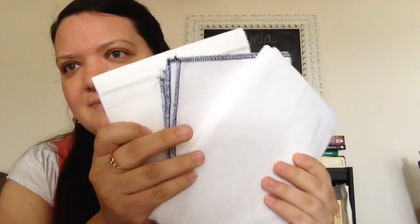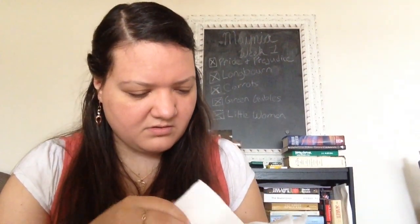But here are my fabrics. I need to cut them to size. They're all white Aida. I think this one might be a 22. An 18 or a 22, I think. This one's a 14 for sure. I think both of these are 14s.